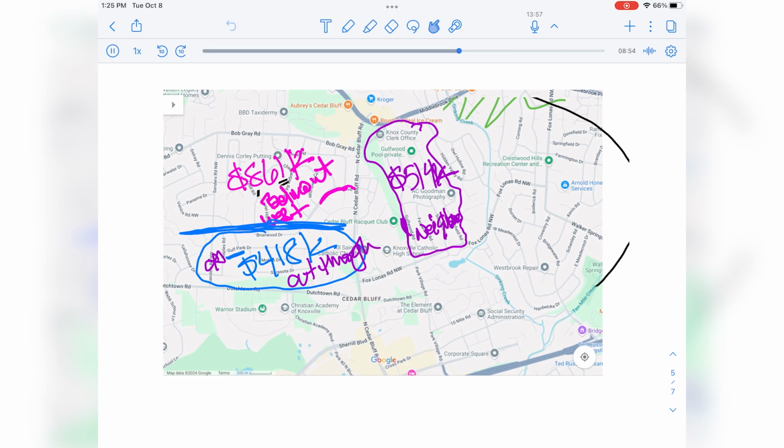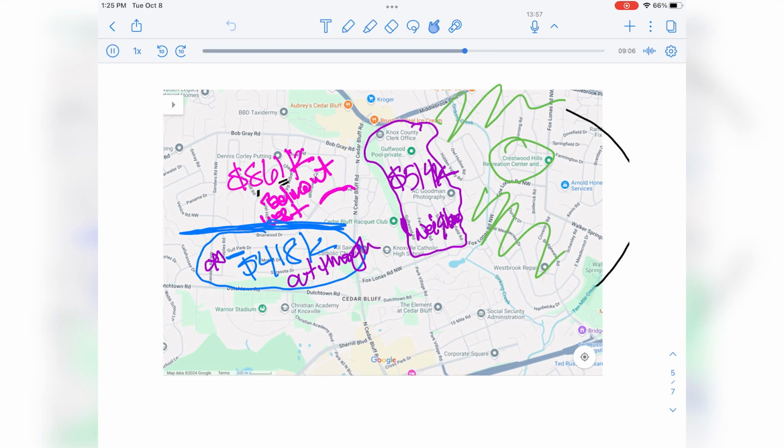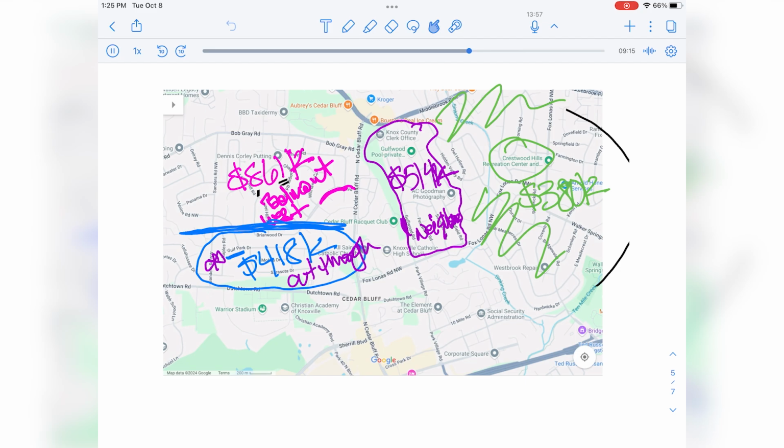And then you have a section in Cedar Bluff called, I'm going to use a different color, this over here is all called Crestwood Hills. So that's all of this. Your average price there is $380,000. So I'm just pointing this out to you because we went from 861 to down the road 418 to literally across Cedar Bluff 514 and literally on the other side of the road to 380 right here. So you have a lot of variance in terms of pricing.